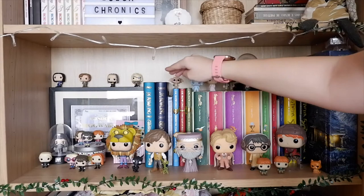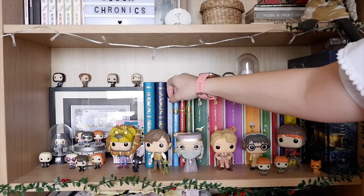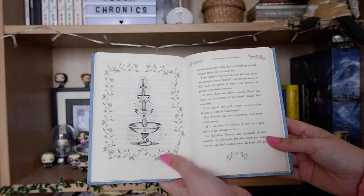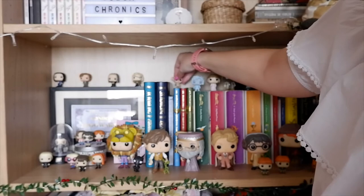And then I have The Tales of Beedle the Bard, which I actually got before I had these ones. This was a gift from my parents for my birthday, like 2 years ago. And it's a really special collector's edition. And I love it a lot. And I just treasure it. And I'm really happy that I have it. And this was actually bought secondhand. So that's nice to not be supporting you know who. She who must not be named.